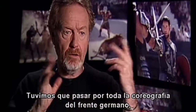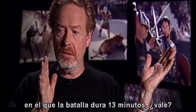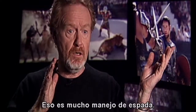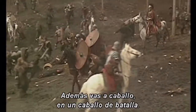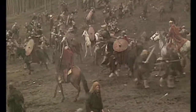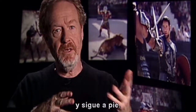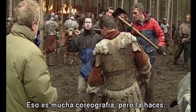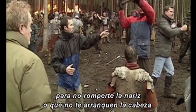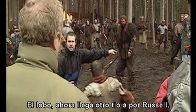We had to go through all the choreography of the German front, where that battle runs for 13 minutes. That's a lot of swordplay. Also, you're on horseback, you're on a charger. Then the charger's brought down halfway during the battle, so now he's on his feet. So that's a lot of choreography about what you're doing so you don't get your nose broken or your head taken off.